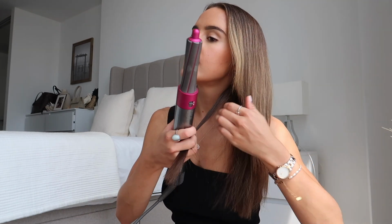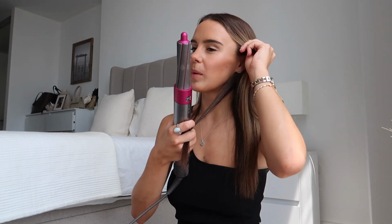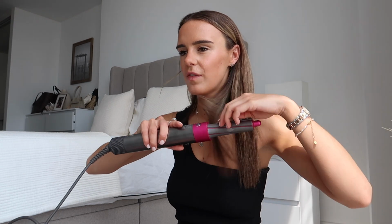So she basically got a section of her hair like this. And to be fair, hers was already a little bit more curled. She wasn't doing it exactly from straight. And she just kind of... I knew that was going to happen. It literally happened in Matilda's video as well.